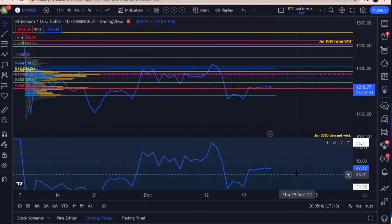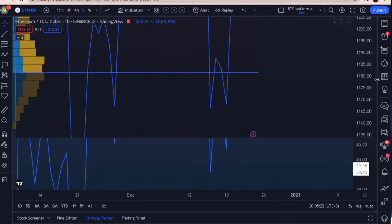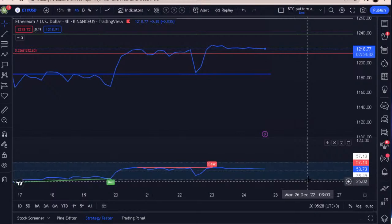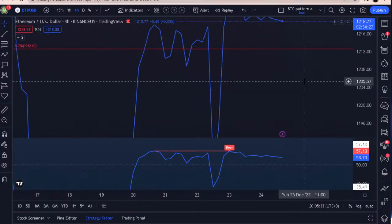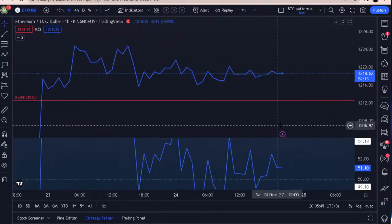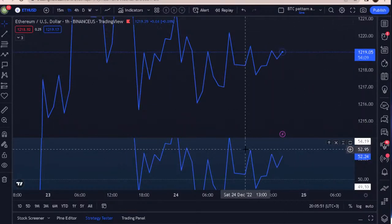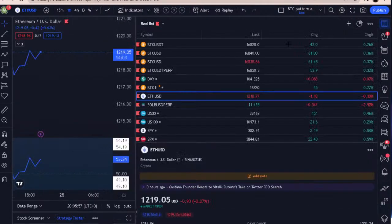On smaller time frames, do we have any bullish divergence over here? No bullish divergences. On the 4-hourly, we had bearish divergence earlier on. At the moment, we have no divergences over here that I can see. On the smaller time frame, on the hourly, anything that can push us up slightly? Nothing much over here. We don't even have bearish or bullish at the moment. So no divergences on Ethereum.